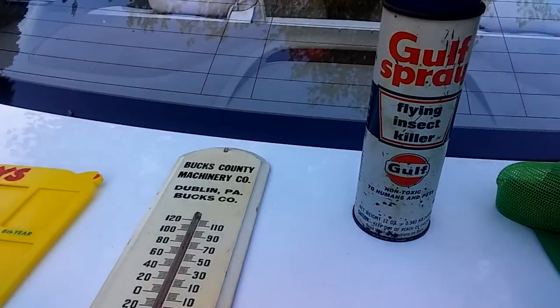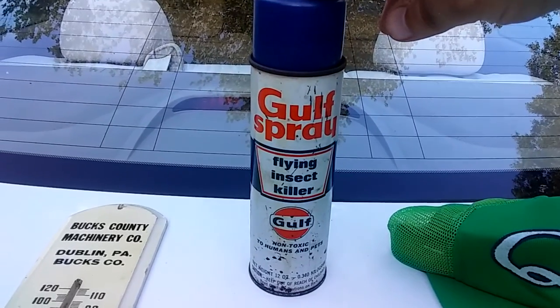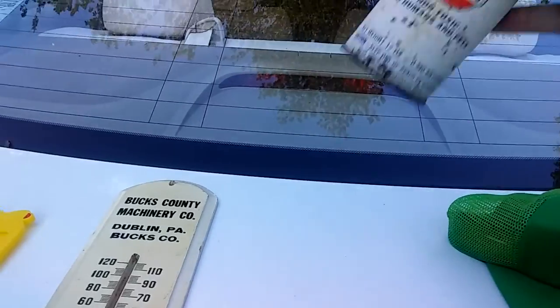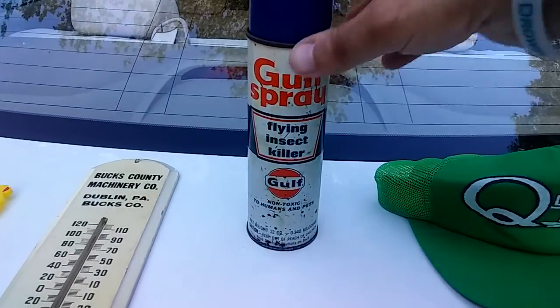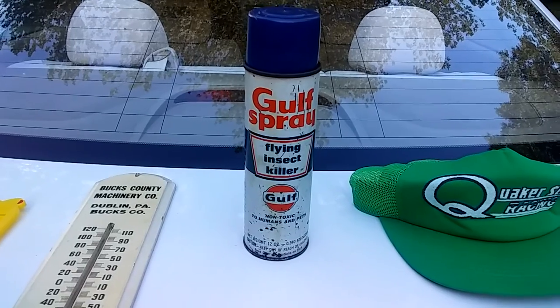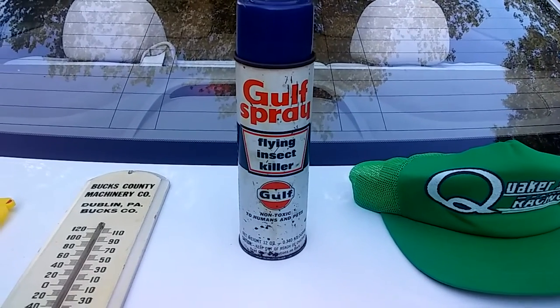The next item is this Gulf Spray flying insect killer. I think the can's about half full, so if you buy this and pick it up locally, then you'll get it with the contents in it. It feels to be half full or a little more. If I have to ship it, I'll probably go ahead and empty it.